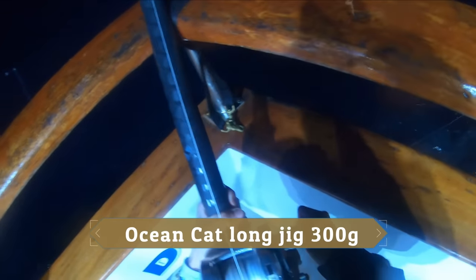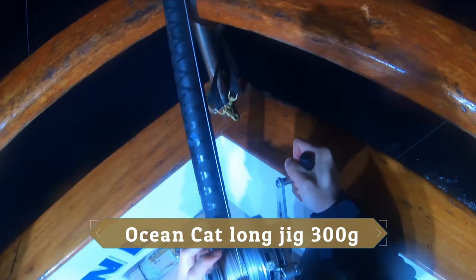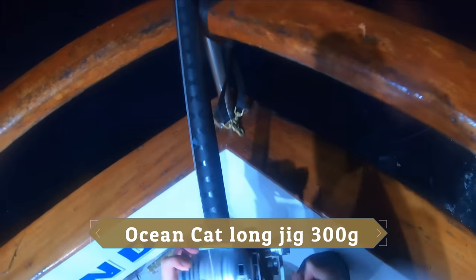The jig I'm using today is the 300 gram Ocean Cat long jig. It's kind of a speed jig, so it sinks down very fast under the water.